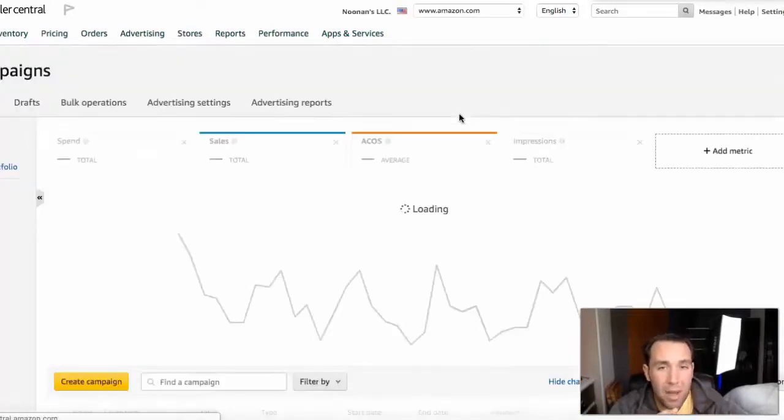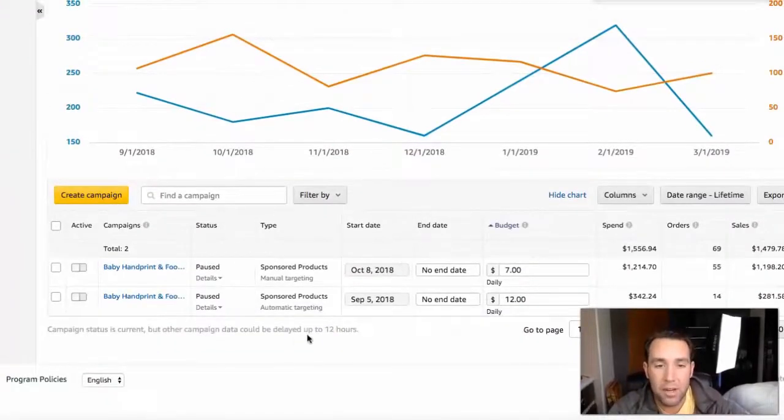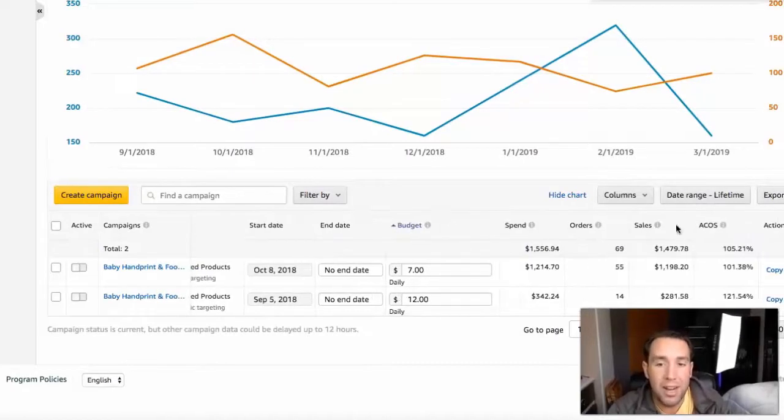We set up 2 automatic, we set up 2 manual. We're going to let this run for at least 7 days and then come back in here to Campaign Manager and monitor over here on the right hand side what you're spending, how many impressions you got. Impressions are how many people saw your ad. Then it'll show you how much you spent, how many orders you got, and for each campaign, how many sales the campaign brought in, and your ACoS.